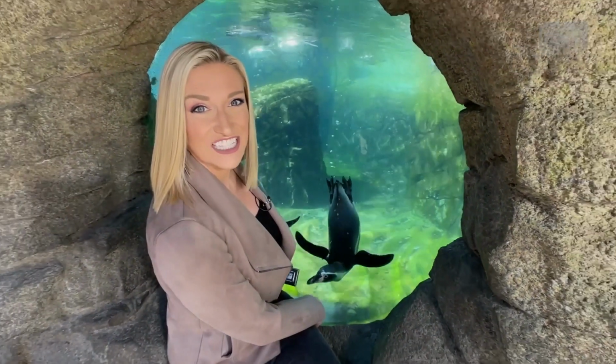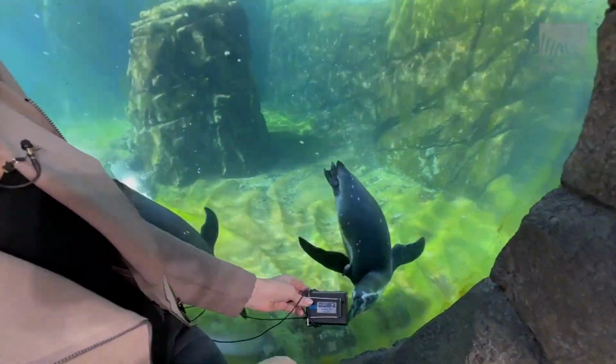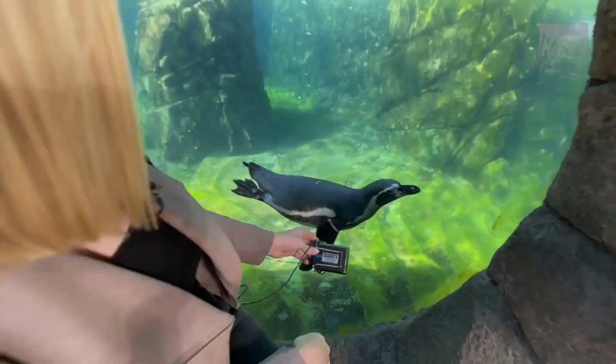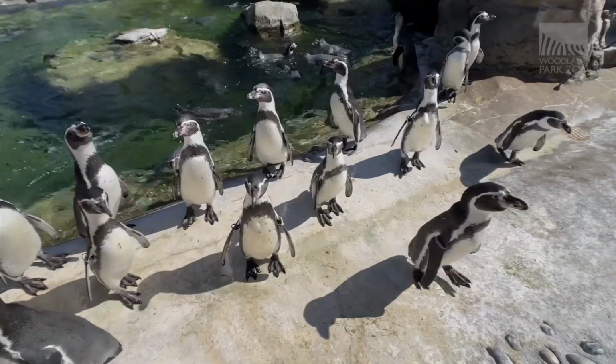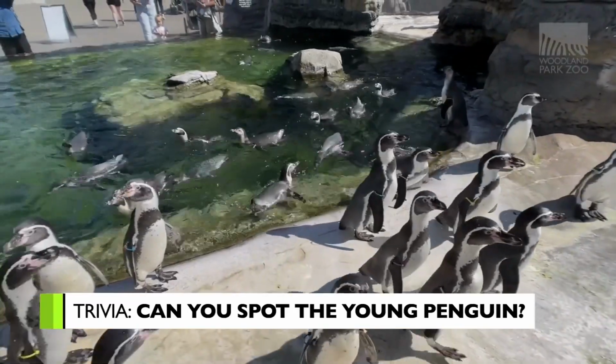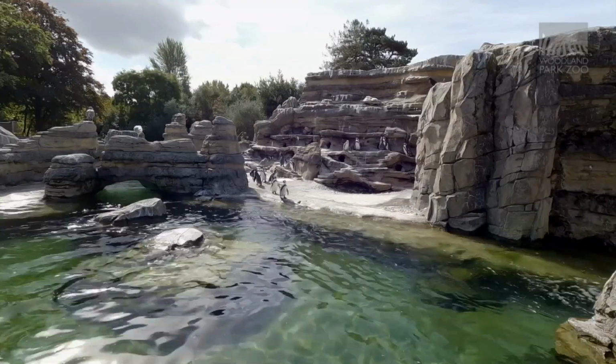Okay, so penguins actually like to follow shiny things. Our mic pack here has a little green light on it, and look, they love it. You're looking at one of the zoo's 5 new chicks right now. So cute. Speaking of which, can you tell which one is a chick and which one is an adult? There's actually a really cool trick to help you spot the babies. We'll share that with you later.